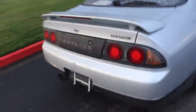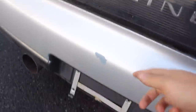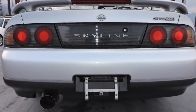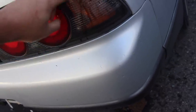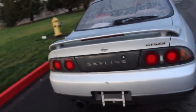I found out that on the auction pictures that Dylan, the import guys, sent to me, there wasn't this little chip, so that came after it got to America, which sucks, but it's not too bad. Also right here, there's a little bit of water getting into this taillight, so I can probably bust that open and try to seal that up a little bit better. But for the most part, she's good and she's great.